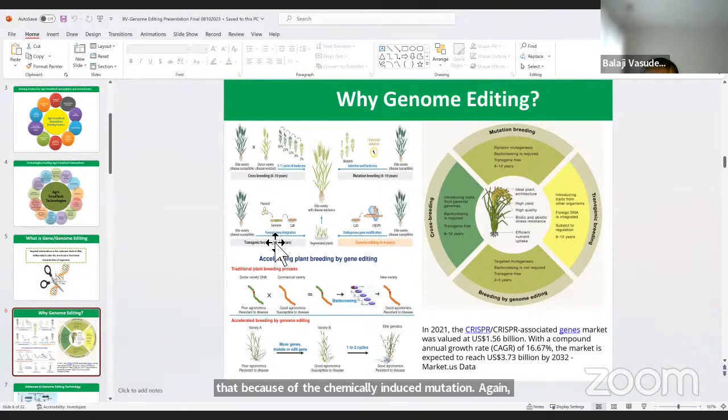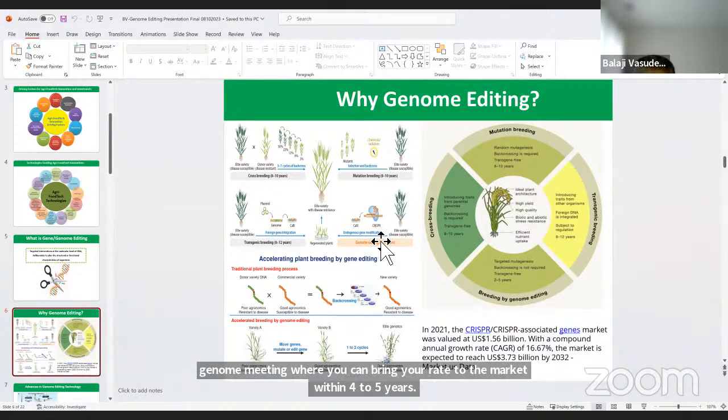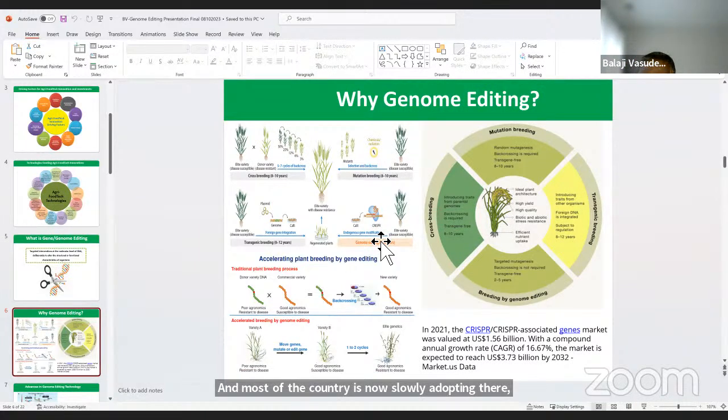And the next came the transgenic, which is GMO. It's a good technology, but again, most of the countries have not adopted GMO. They have a ban, and also it takes a lot of money, about $500 million to get one trait in the span of about 10 years. And then came the recent invention, genome editing, where you can bring a trait to the market within 4 to 5 years. And most of the countries are now slowly approving the gene editing process. So that's how gene editing is becoming an important thing in the picture.